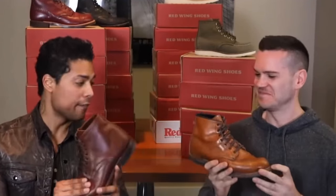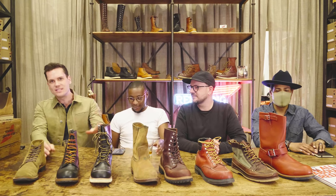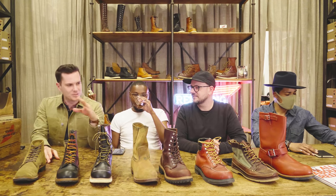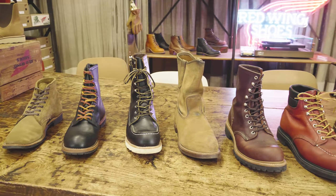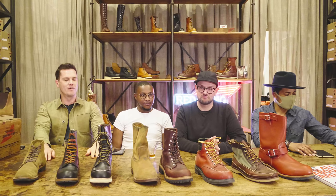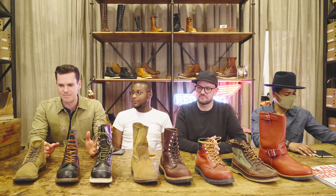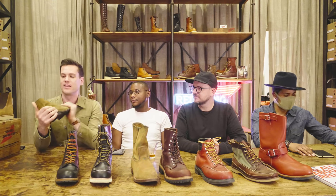And today, we are looking at the best Red Wings you cannot buy. The weirdest, the wildest Red Wings that you are not able to purchase anywhere. We've lined them up from the least weird to the most weird and exclusive and hard to find. So for starters, the first one is the only one that I have experience with, which is the Merchant. The Merchant boot from Red Wing.